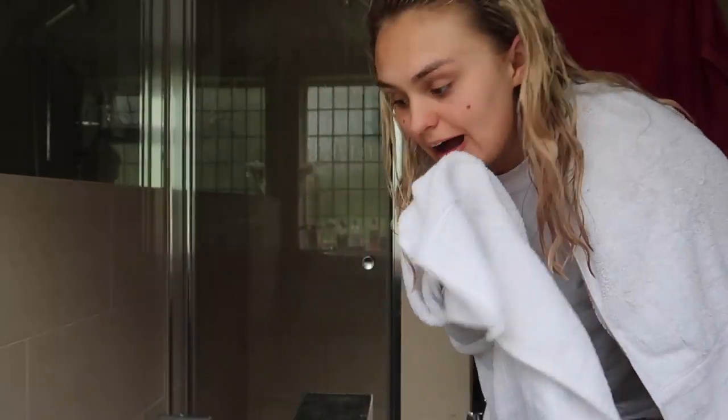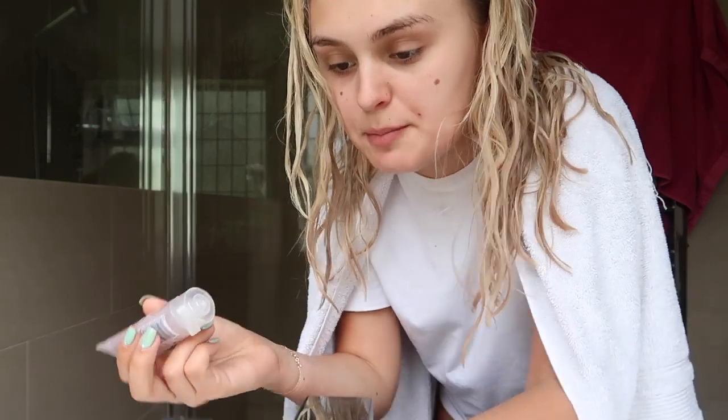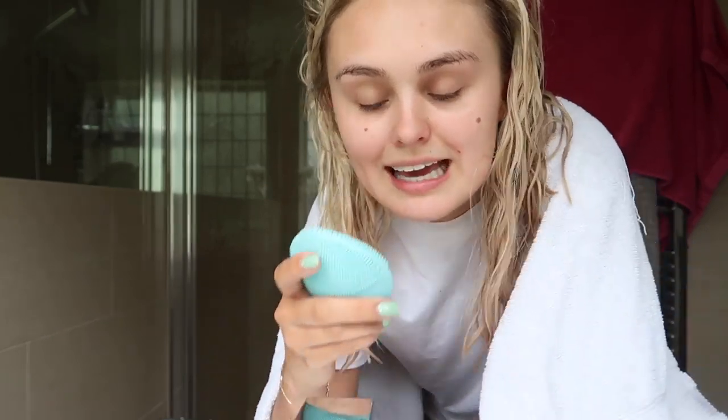Then step two, whilst I'm dripping everywhere, is to grab a cleanser. And I'm just gonna pop some cleanser on the Foreo. Then we just turn it on, easy, breezy, beautiful. And we just let the pulsations massage our skin and help to clear out all of the toxins pre-flight.